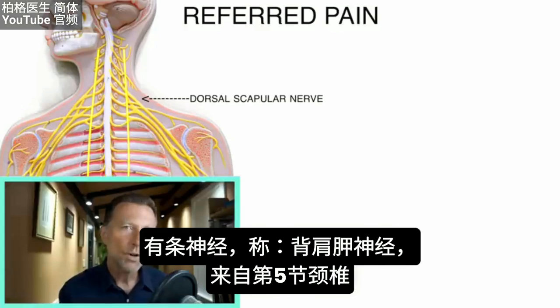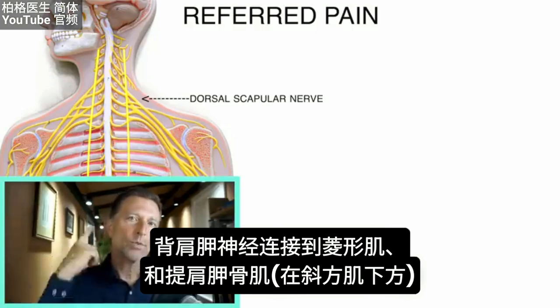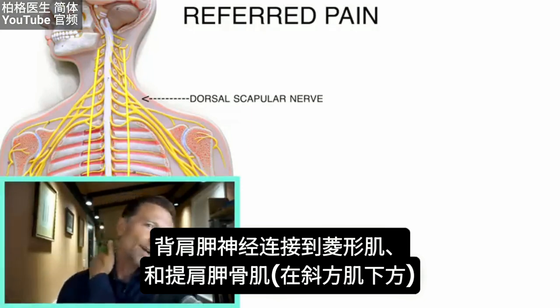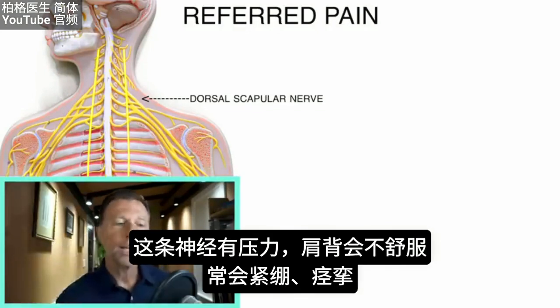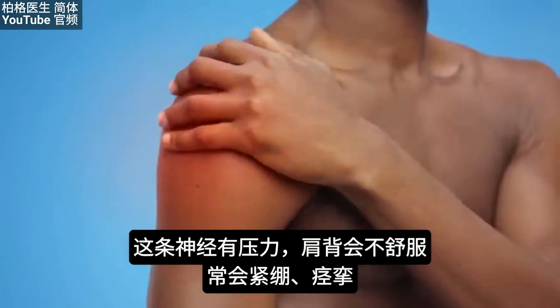And so there's this one nerve called the dorsal scapular nerve. It comes out of the fifth cervical vertebra, and it connects to the rhomboid, as well as another muscle called the levator scapula muscle, which is right here, just beneath your trap. So that one nerve coming from C5 connects to this muscle and your rhomboid. And if there's any pressure on that nerve, you can have discomfort in those areas where it's always irritating, it's always tight, it's always in a spasm.